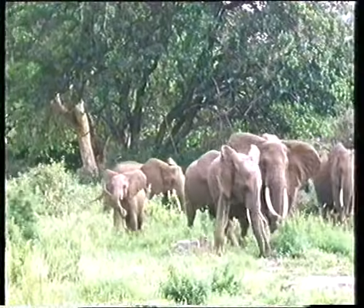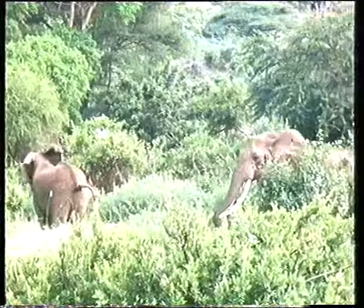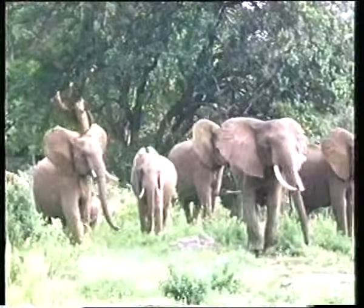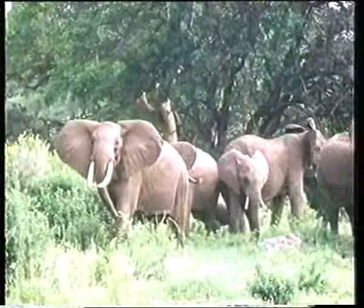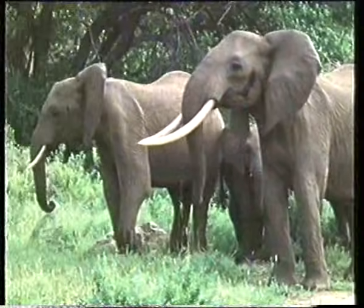Here's the driving out process in action. A matriarch turns on a bull and persuades him he's not wanted. A series of such attacks gradually drives him further away, though he'll stay within half a mile of the family for several years. Eviction probably reduces the chances of inbreeding.